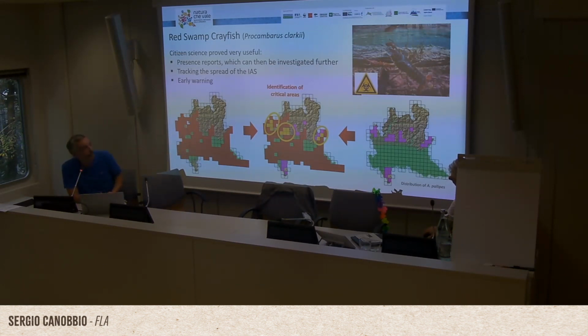We can identify critical areas where there can be an overlap, even in specific parts where we need to be more careful. All the eradication interventions on the red swamp crayfish we talked about this morning happened where you see the yellow squares. So there is a higher alert, while in other places, these squares do not overlap, because there is a difference of space between the presence of the red swamp crayfish and other populations, our populations.